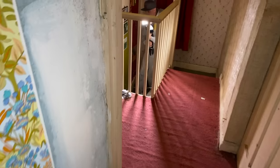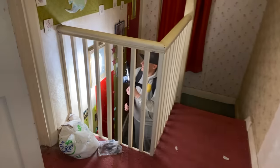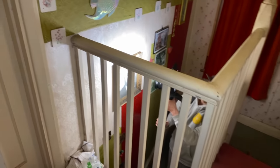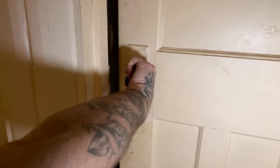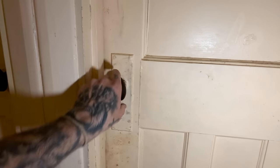Ben's running away because he's too scared to look in the other rooms. Oh, wow. I'm going to turn that light back off there, guys, just so you know. Shut the door back up. And I'm going to do the same with this one here. Even though the light was turned on, I think it's safer to turn the light off just to stop a potential fire hazard. I'm going to shut this door back up.